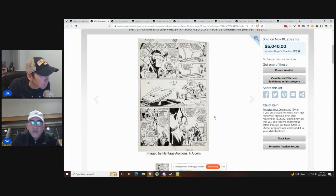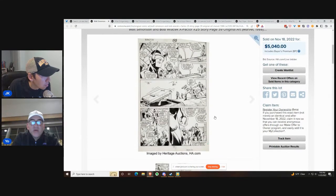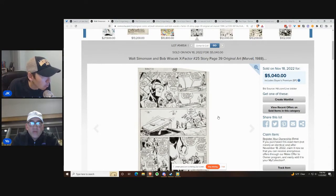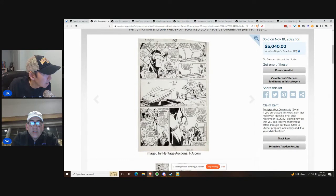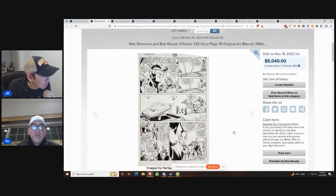Historically, these X Factor pages typically go for $4,000 to $7,000, and there've been several out in the wild. Maybe because Wyacek inked it, and maybe he got these pages and has been selling them. I don't know. But this seemed light for me initially, because of Simonson and the original team. They've been 4 to 7, so it was kind of in the range. It could have gone stronger, but maybe everybody who might have been in the market for Simonson was holding out for later, like I was.